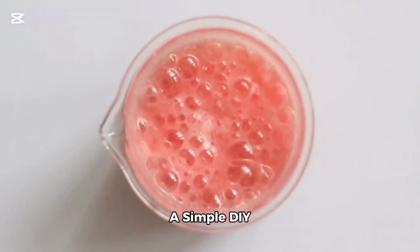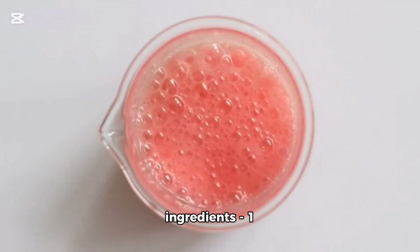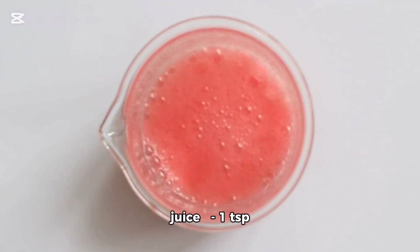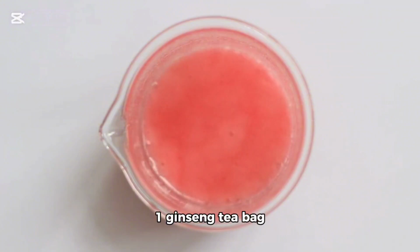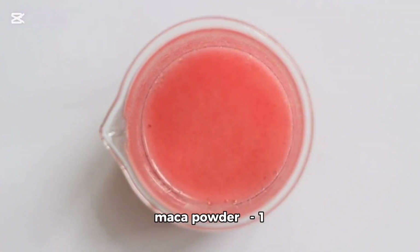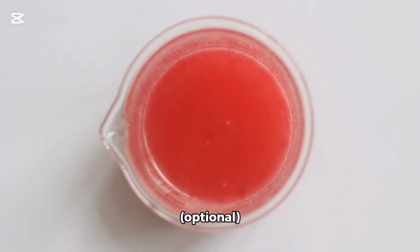A simple DIY natural Viagra drink recipe. Ingredients: 1 cup watermelon juice, 1 tsp ginseng powder or 1 ginseng tea bag, 1/2 tsp ground ginger, 1/2 tsp maca powder, 1 tsp honey, optional.